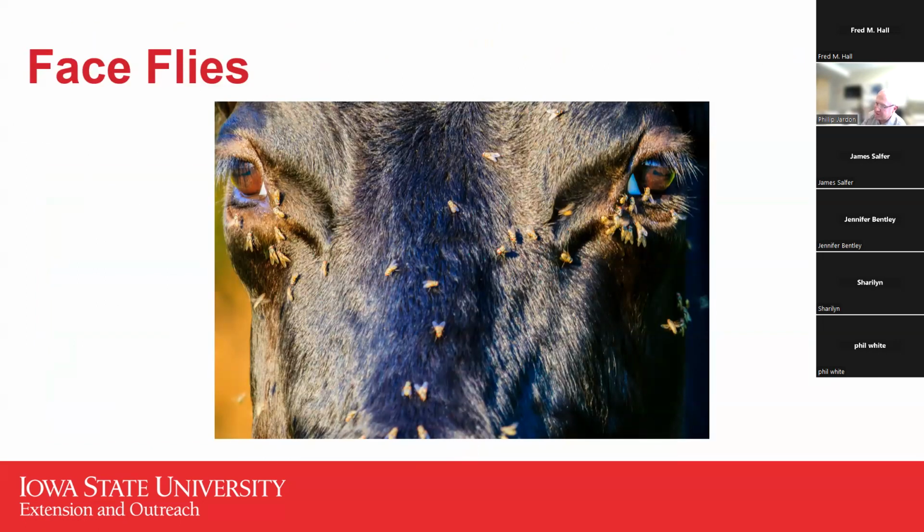So here's a close-up picture of some face flies. You can see that even though they don't have these mouth parts, they get really close to the eye. And if you can see, if they were on one animal that had pink eye, and they come over here and they land to suck up these tears, how they can be spreading the bacteria that causes pink eye from animal to animal.